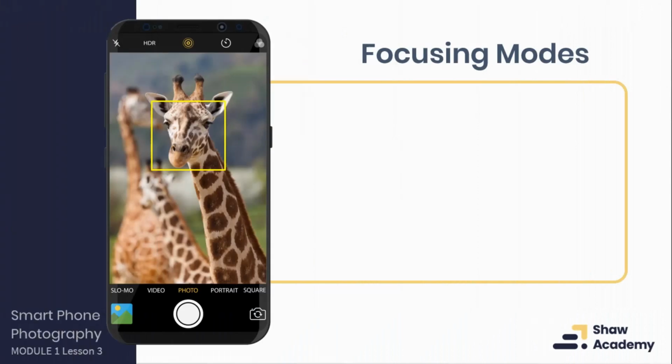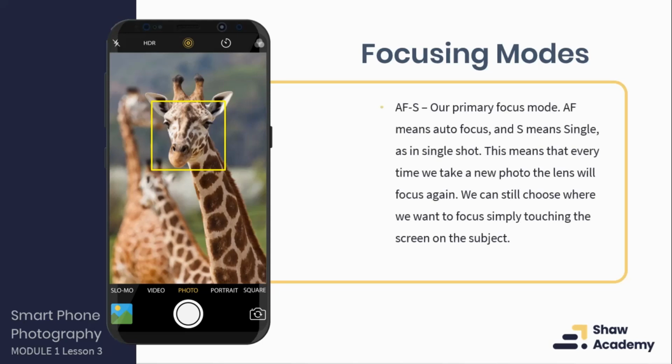Now, moving on to our focusing modes then. So I get asked about focusing modes very, very frequently. And on our smartphones, we have 3 different primary focusing modes. First one is AFS, which is our main focus mode, or one that we typically use by default. AF means autofocus, S means single, so AFS means autofocus single shot.